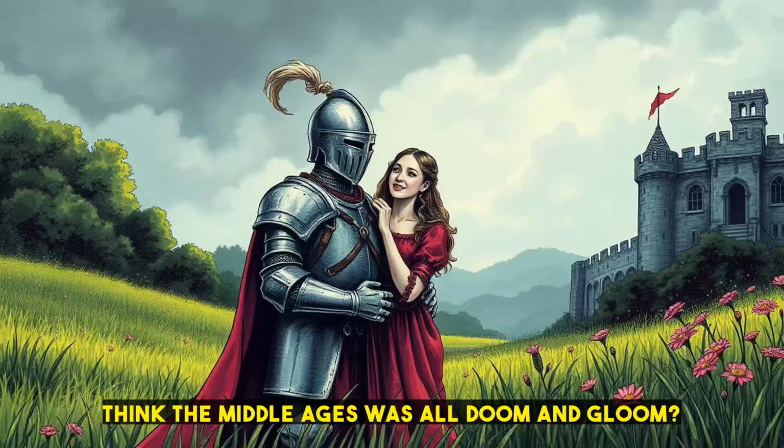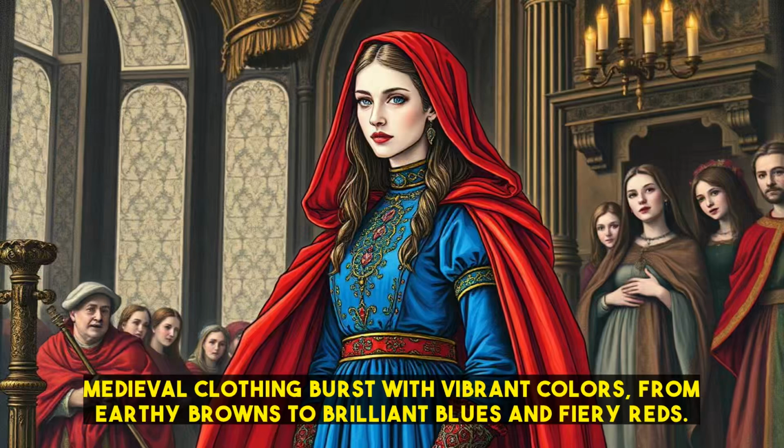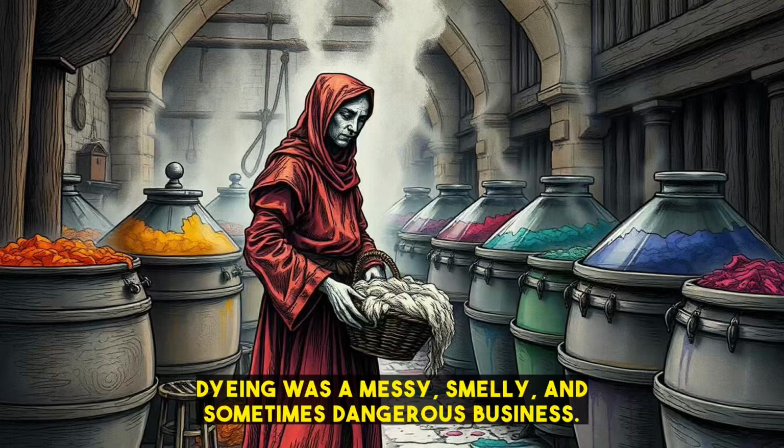Think the Middle Ages was all doom and gloom? The fabrics tell a different story. Medieval clothing burst with vibrant colors, from earthy browns to brilliant blues and fiery reds. Dyeing was a messy, smelly, and sometimes dangerous business.